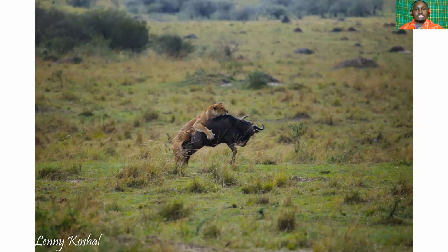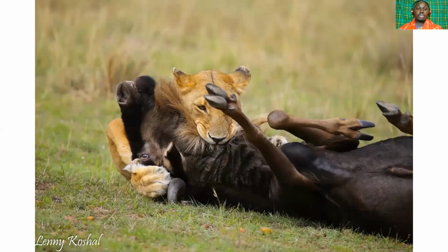So you see the legs are actually on the sides, this side and on the other side, and she's trying to bite on the back of the wildebeest to weaken it. Then at the final, she's on the throat. She's actually trying to strangle. And also you see the position.